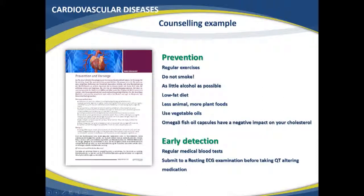Less animal and more plant foods. So you have less animal fats and more plant oils because they are more positive. So vegetable oils would be better. And omega-3 fish oil capsules might be beneficial for some people, then we would recommend it, or they might be bad for some people, then we would not recommend them.